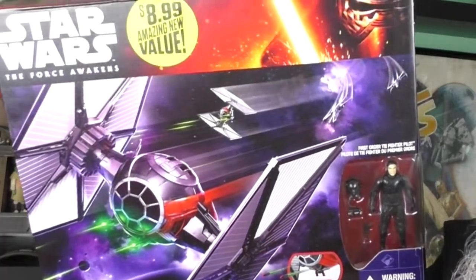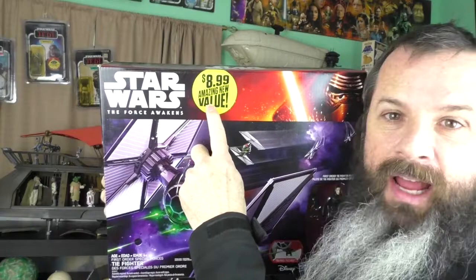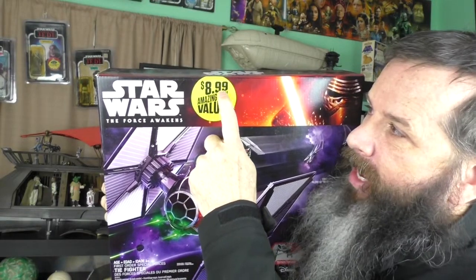Hello, and welcome to Star Wars Obsessed, where I talk about anything Star Wars. I'm Richard, and on this episode, I'm going to talk about the TIE Fighter from The Force Awakens. It was at the 99-cent store for only $8.99.